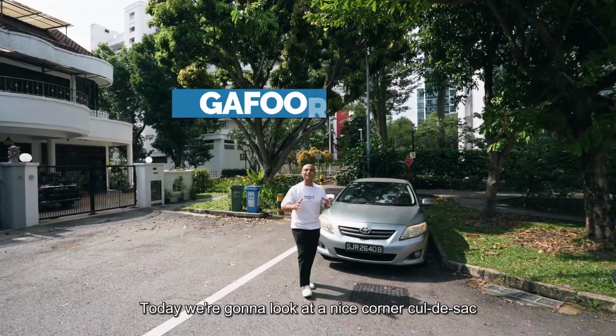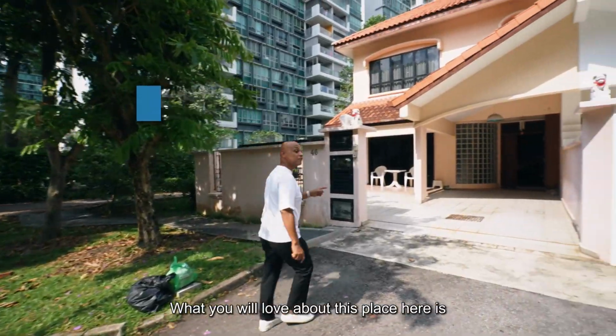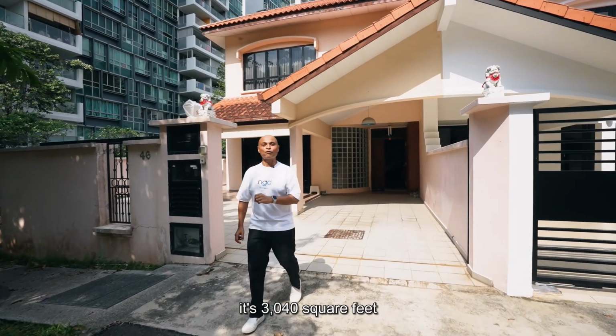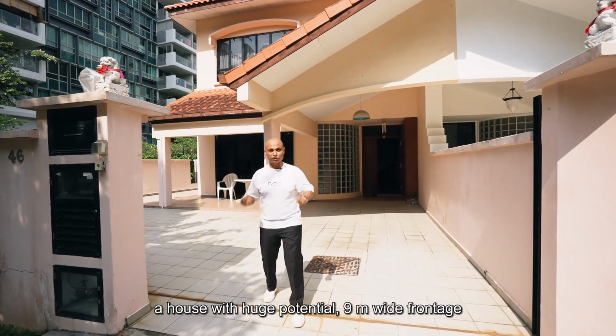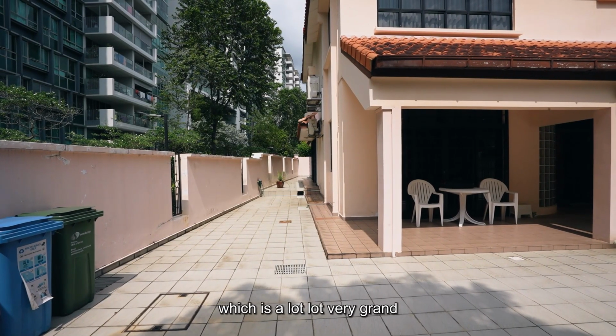Today we're going to look at a nice corner cul-de-sac semi-detached at Charlton Road. What you will love about this place is it's 3,040 square feet, a house with huge potential, with a 9-meter wide frontage, which is a lot. Very grand.